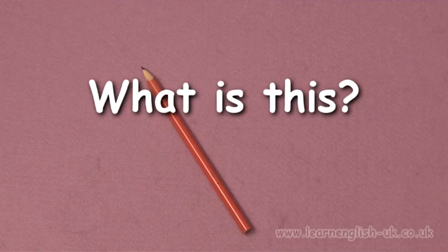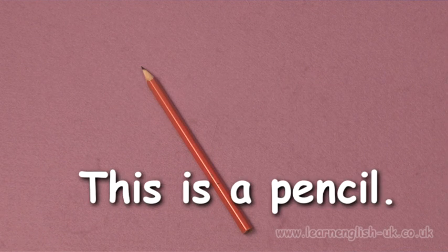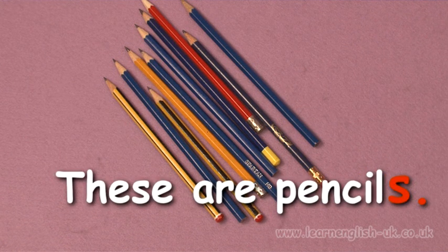Did you answer the questions with Bella and Sam? Now we are going to do the sentences again, but this time you ask the questions with me, Bella and Sam, and we'll give the answer. What is this? This is a pencil. What are these? These are pencils.